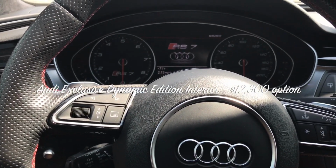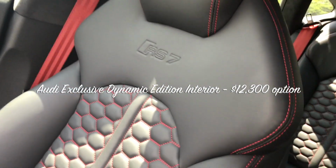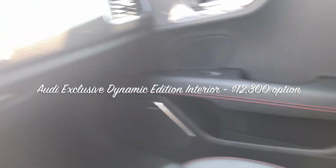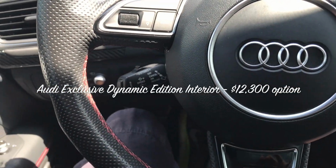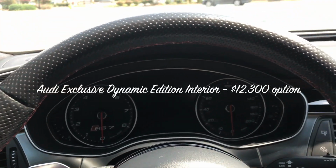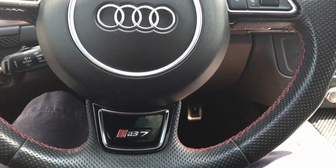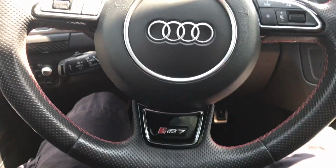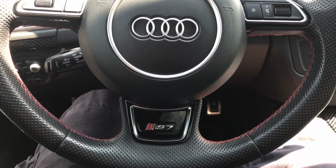So what they did is they did red stitching throughout, as you can see from the seats, red stitching on the doors, of course the calipers are red, red stitching on the steering wheel. It doesn't have the flat bottom steering wheel, unfortunately, but I mean, that's just one of those things. I'm actually cool with the steering wheel. One of my friends has a flat bottom and it's nice, but for everyday use, since this is a daily driver, the round steering wheel is fine.